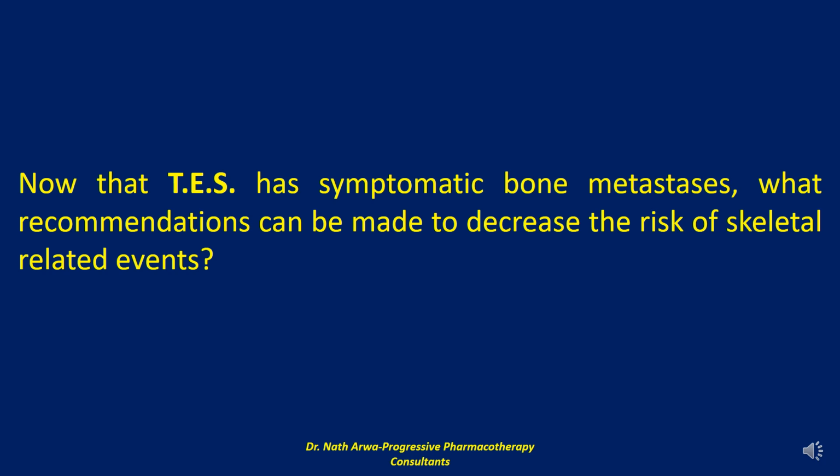Patient TES should start taking calcium and vitamin D supplementation and can add weight-bearing exercises to his daily walking. In addition, his medical oncologist can recommend either zoledronic acid every 3 to 4 weeks or denosumab every 4 weeks.